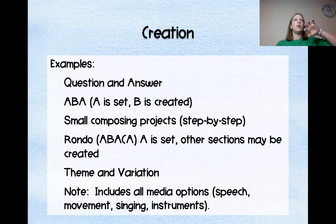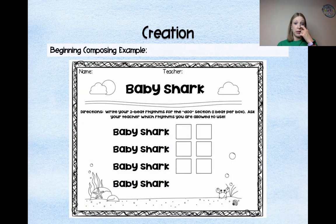Please note, whenever talking about any of these things, improvisation, creation, it includes all media options. You can do this with speech. You can do it with movement. You can do it with singing. You can do it with instruments. Here's a really simple beginning composing example.